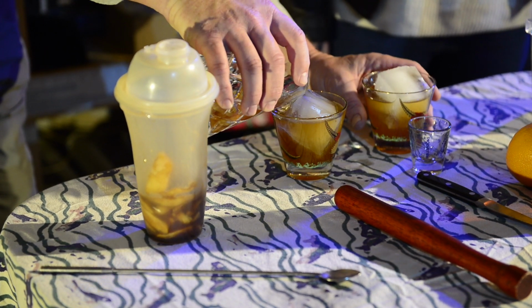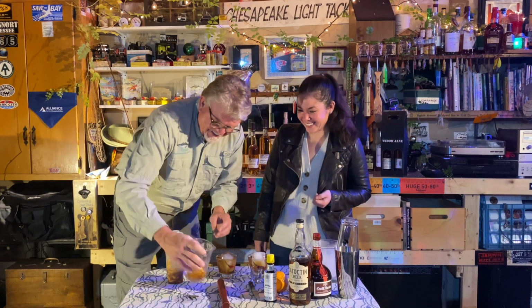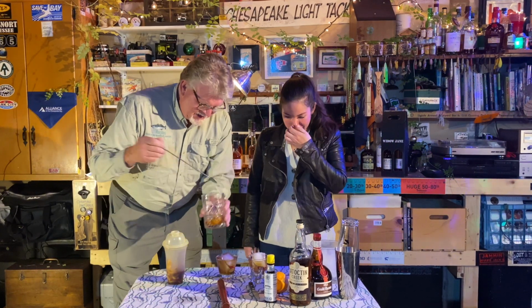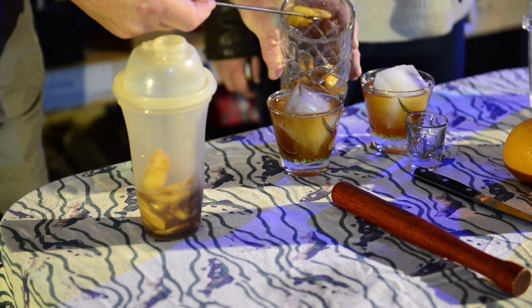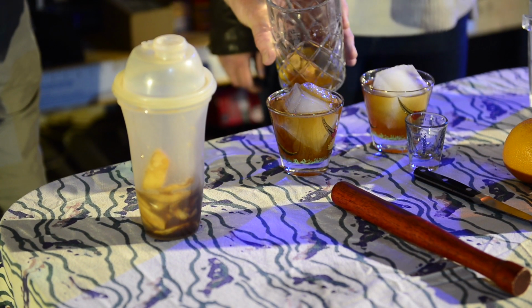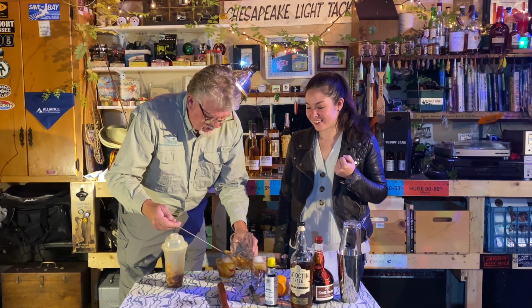Did we do the math correct? I think you did. I did. Let's put a couple of pieces of apple in there. You can muddle these apples, and sometimes I do that, but these look pretty good, just whole like this. It smells so good. Oh, I hope it is.